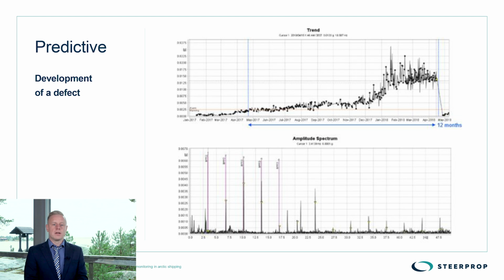On the upper graph, we see the trend surpassing the alarm limit, the red line, to raise an alarm that attention is needed. The data is then analyzed and an outer-race defect is detected from the spectrum shown below. The engineers can see straight away that the outer-race defect frequencies that the bearing generates, shown with the purple lines, align perfectly with the peaks on the spectrum, and this is a beginning bearing defect.